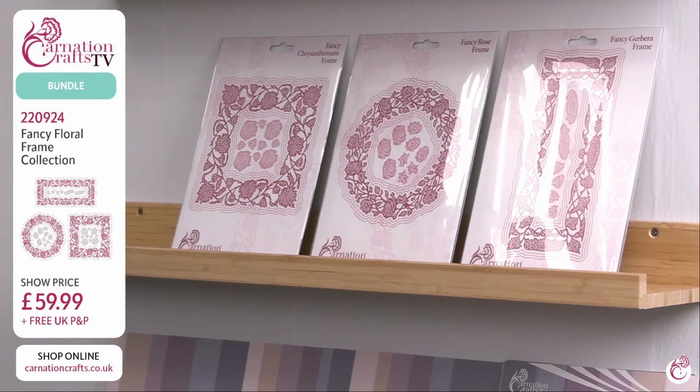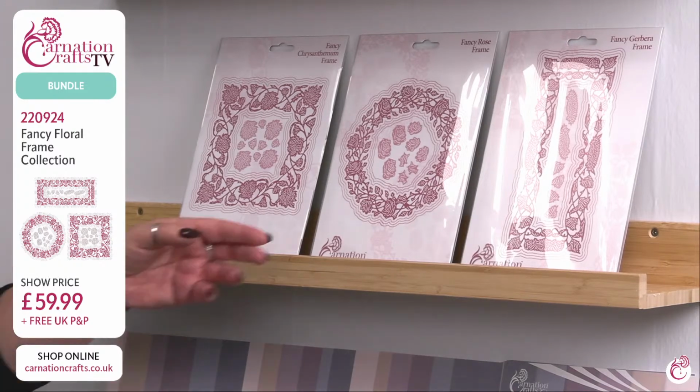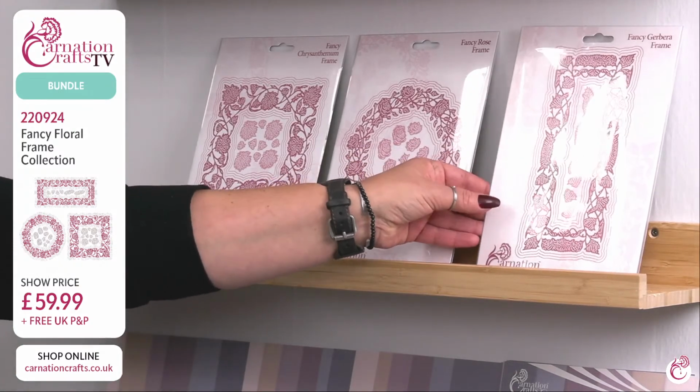That's an awful lot of alliteration. Your fancy floral frames. No, I can't do it. I can't. I'm just going to move that so it's not glaring for you.